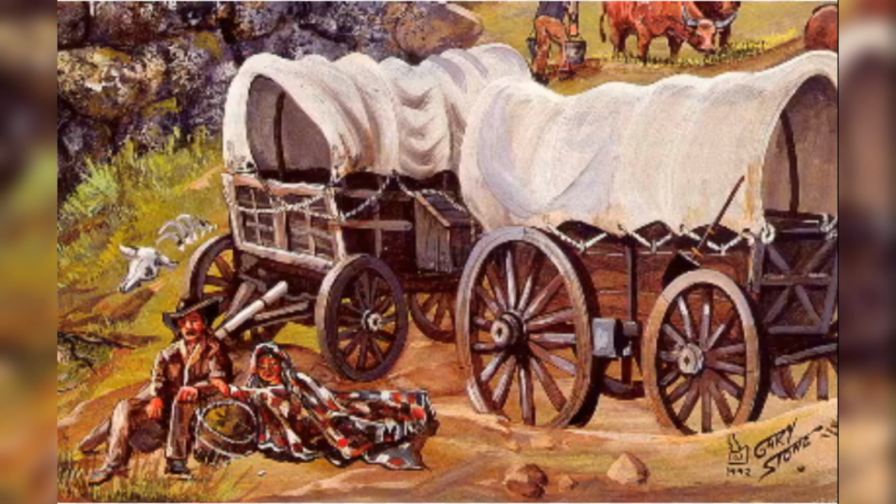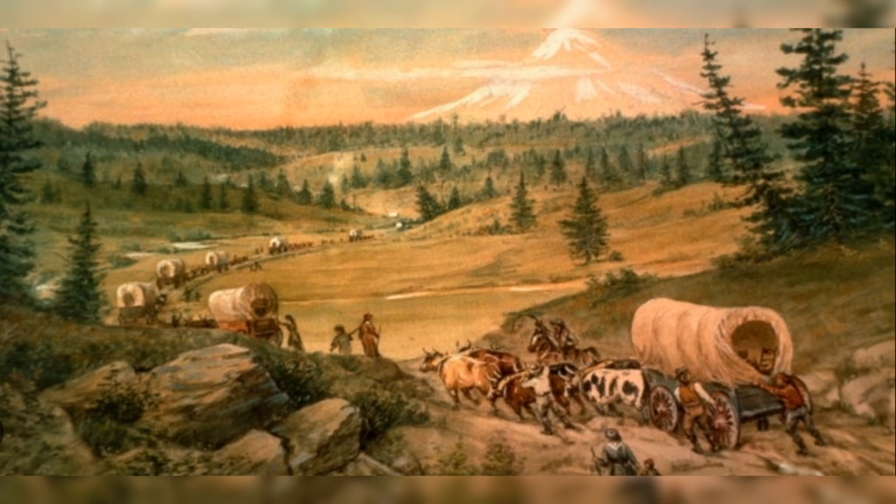Furniture, bedding, pots, tools, flour barrels, rifles, and personal keepsakes were crammed inside, leaving little room to maneuver. The mere act of organizing these wagons was stressful. Families had to decide which heirloom quilts or cast iron skillets were worth hauling thousands of miles across hostile terrain.